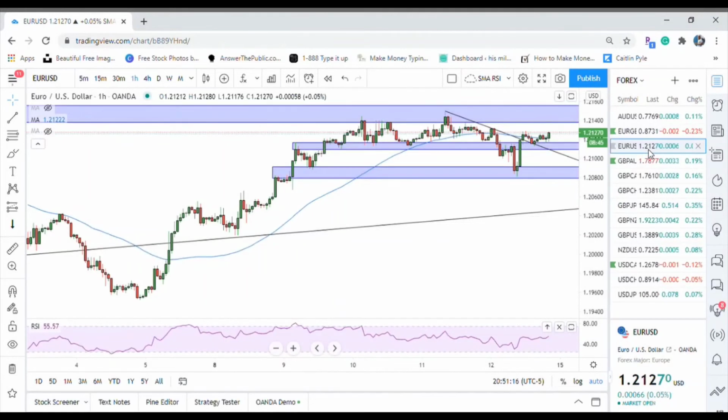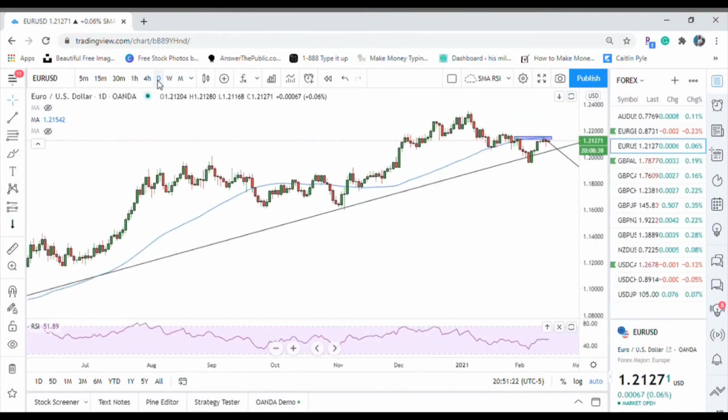Yeah, the euro isn't doing anything interesting right now. Let's look at that on a daily. This is also one of my favorite pairs. It did just come off this trend line and it hit this area of resistance. It's been running up for a while. So you can see that it's below the 50-day moving average. So I'll be looking to go short on this one. I would be looking to sell this pair.